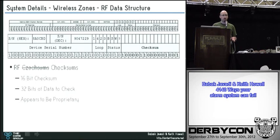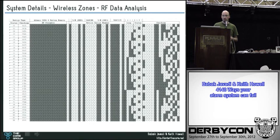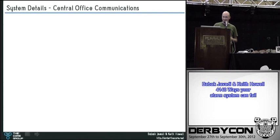The checksum does appear to be proprietary. We haven't figured out exactly what method they're using yet. We have been trying to figure it out, including listing all of the data in an Excel spreadsheet, beautiful mind style, and trying to see if we can figure it out that way. That didn't work so well. But we do have some different people helping us out with that. So if you are a math whiz of some kind and you think you can crack the checksum code, feel free to contact us.